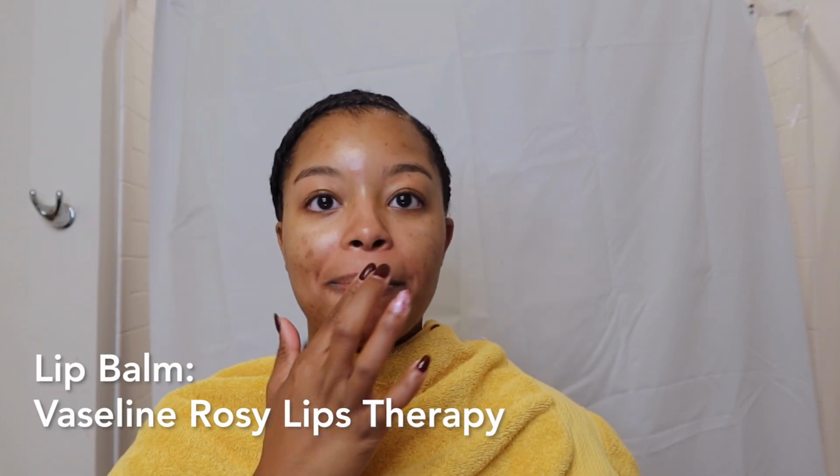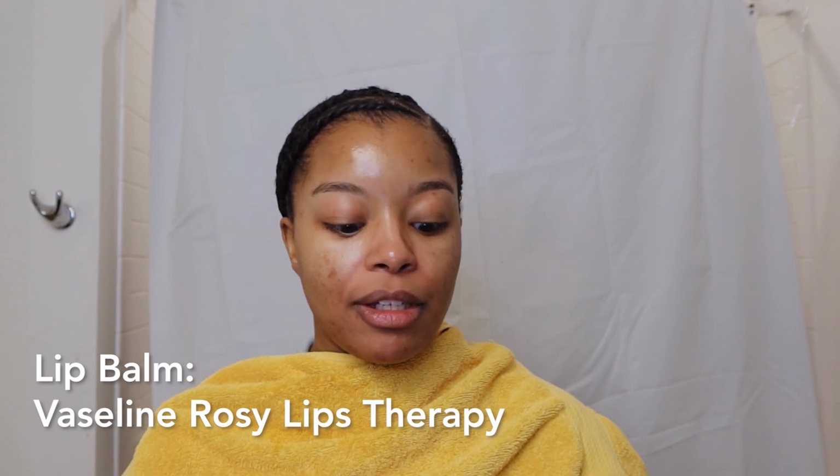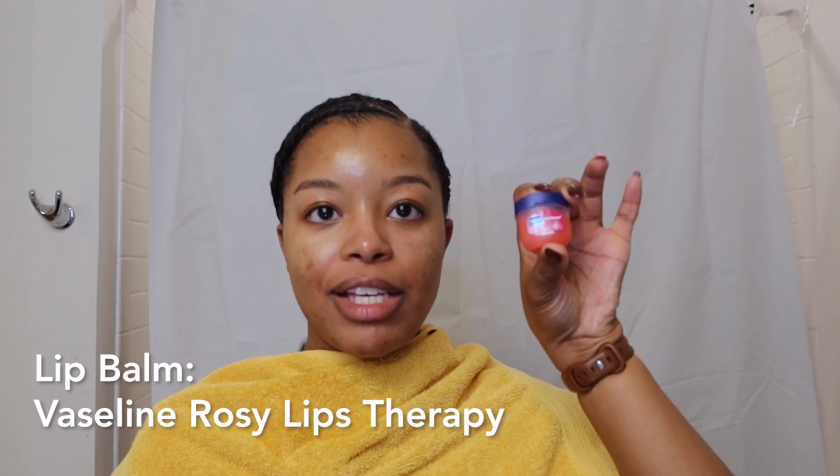This is what I use just to put some hydration into my skincare routine, because this routine can be pretty drying. I have oily skin, so for those of you who have normal to dry skin, just be aware. I'm going to hydrate my lips with some of this little tiny Vaseline Lip Therapy in Rosy Lips.